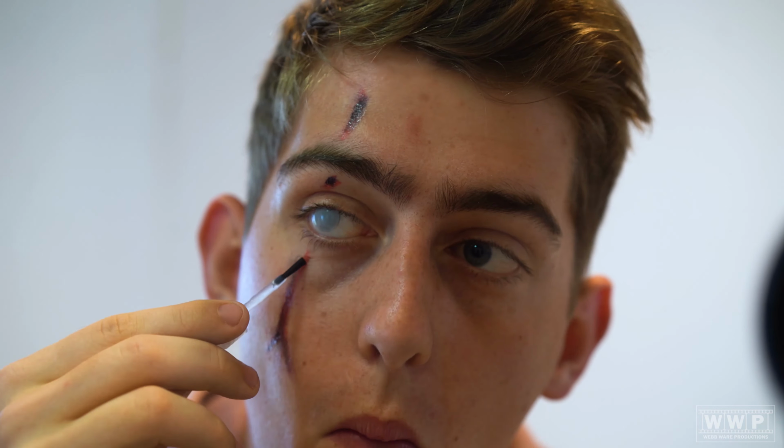So that lens is in now, as you can see. Looks pretty freaky. Now we need to move on to the scars. Well, the scar, which goes, I do one little bit up here, one little bit down here, one little bit down here. And that's pretty much it for Justin's sort of eye scar.